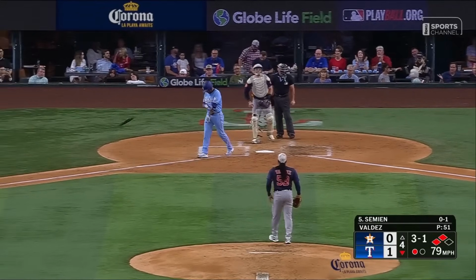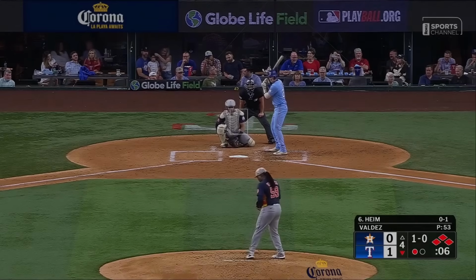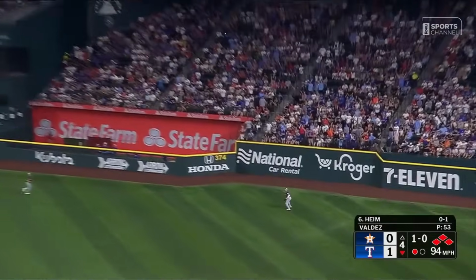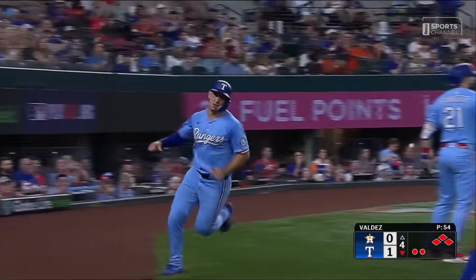And he loses Marcus Semien. Rangers have the bases loaded. That's in the air out to right field. Smith can find his way to it, but it's deep enough to get Langford to the plate. A sacrifice fly by Jonah Heim makes it 2-0 Rangers.